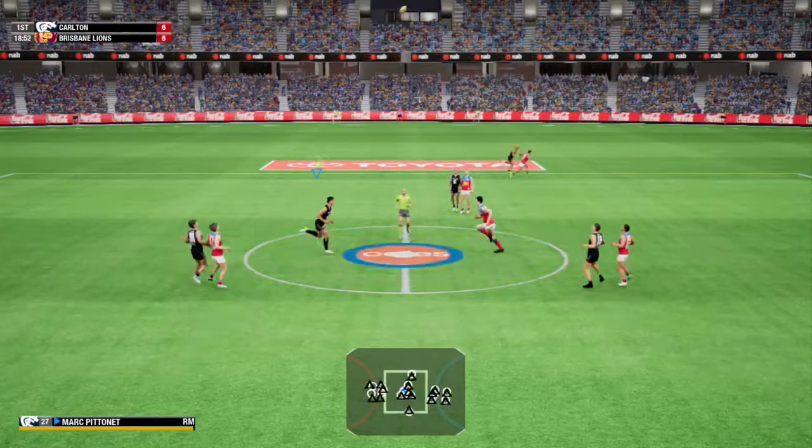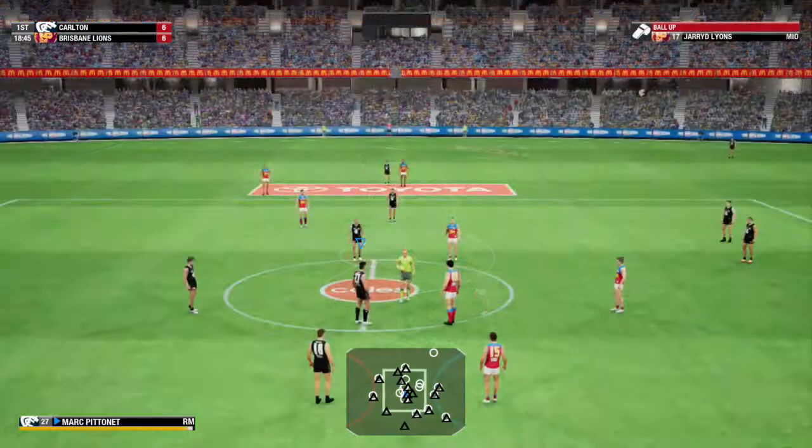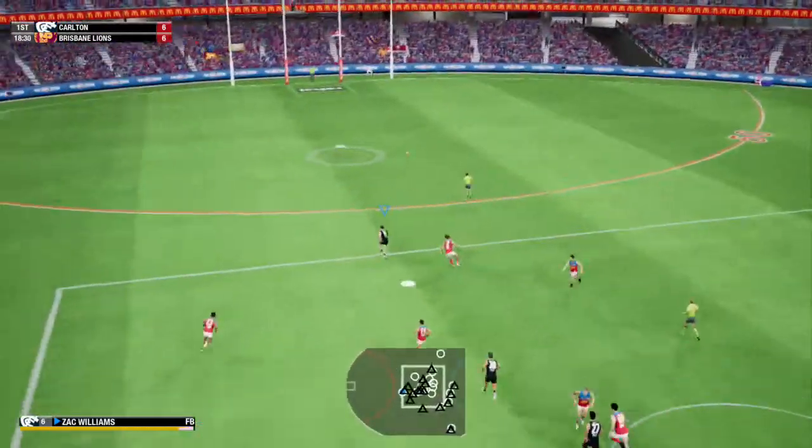Centre bounce. Thump clear. This is Lions. There'll be a ball up in the centre square. What are your thoughts at the moment, Gaz? I'm loving what this game is giving us right now.